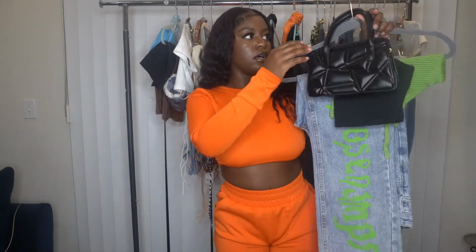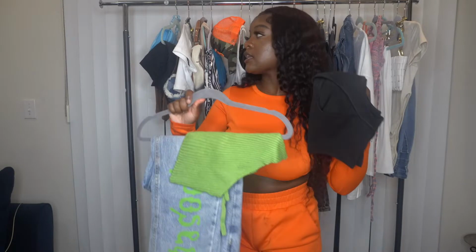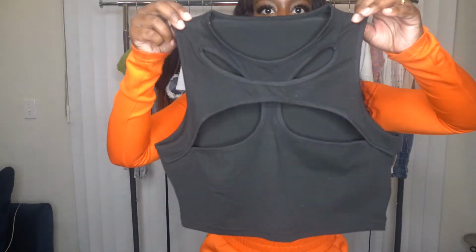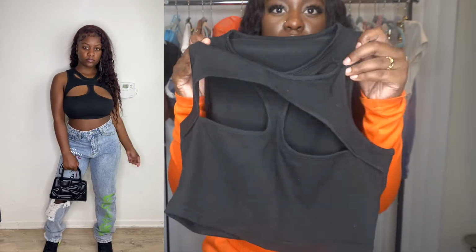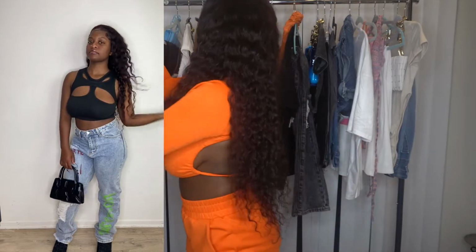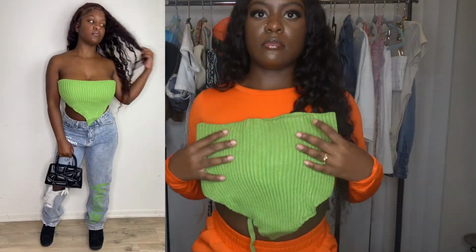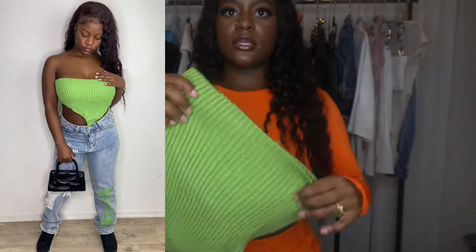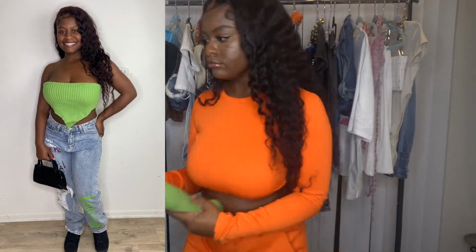I'm going to show y'all the outfit before I show y'all the accessories. But yeah, so I have two different shirts because I wasn't sure which shirt I wanted to actually wear with this fit. But we have this shirt to begin with. This black shirt with like a little cutout detail. It almost looks as if it's two t-shirts on top of each other, but it's actually attached. So yeah, we have this black shirt. And then we also have this green top, which is just like a knitted sweater material top that laces up at the back and is strapless, so it goes like this. I'll be trying on both of the looks for you guys, so don't worry about that.